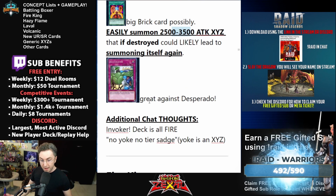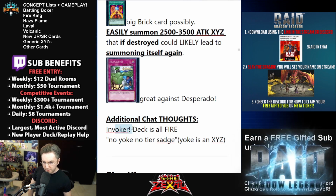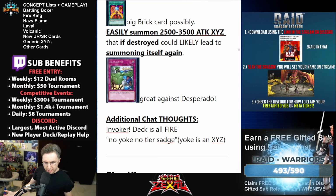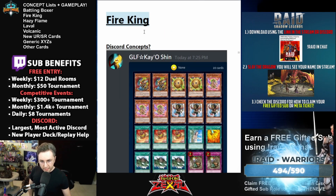Jolt counter is a great counter against Desperado. And the chat thoughts are they want to play with Invoker because the deck is fire. And someone else was upset because we don't have Yoke, which is from the TCG. So they think the deck will not be top tier. Fire King. Let's talk about the concepts.